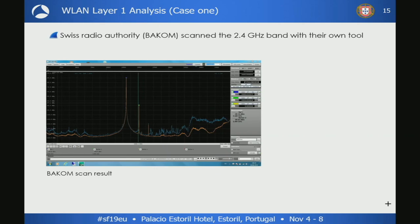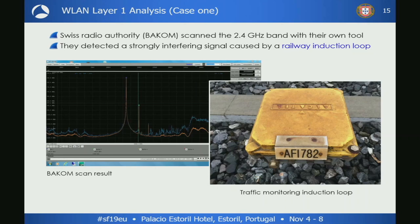And then this enterprise had to use our government authority, it's called BAKOM, and they came to the place and found more or less the same spikes with a tool probably 10 times more expensive than what I used, but they confirmed that there is an external source, and they even found the source near the railway. It was kind of a monitoring induction device which went crazy. So it is not its normal function, right? It was really going crazy, and sometimes was oscillating for whatever reason. We don't know. We didn't receive any details, but that was the source of this strange pattern.